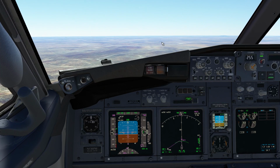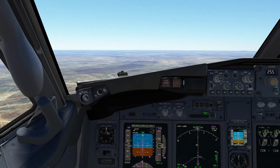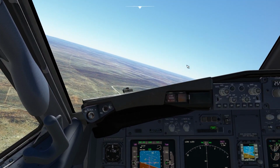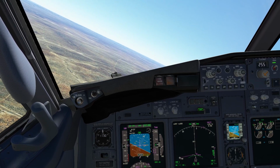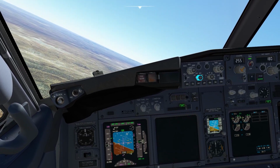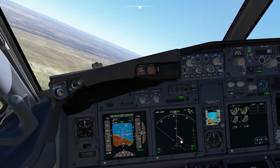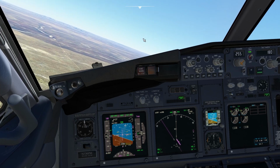Okay, I'm going to add some flap. 1 degree flap. There we start our turn. So this is not me turning the aircraft, this is the autopilot. Right, now we can go on to approach mode. What we want to see is this line over here on the display to center. There it is, beginning to center. That's the localizer. That's what we want to see.